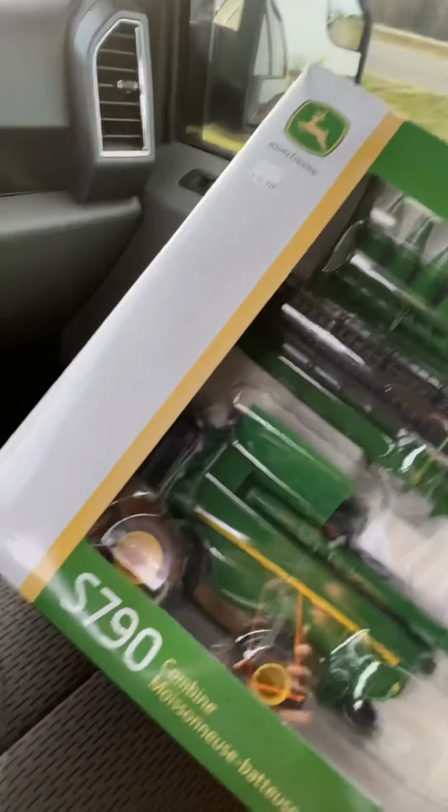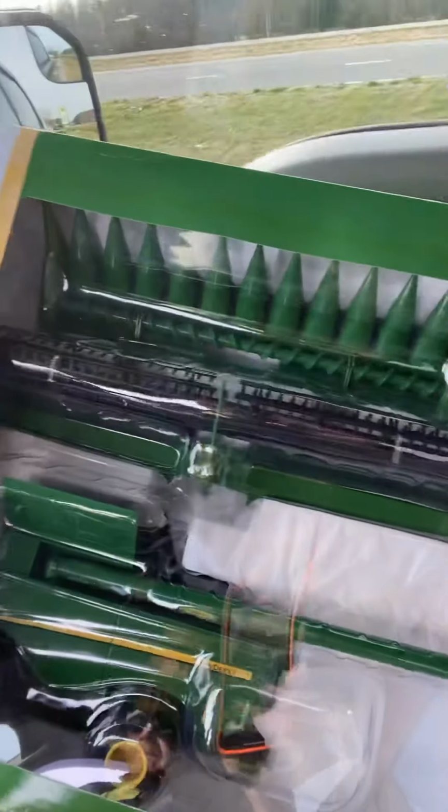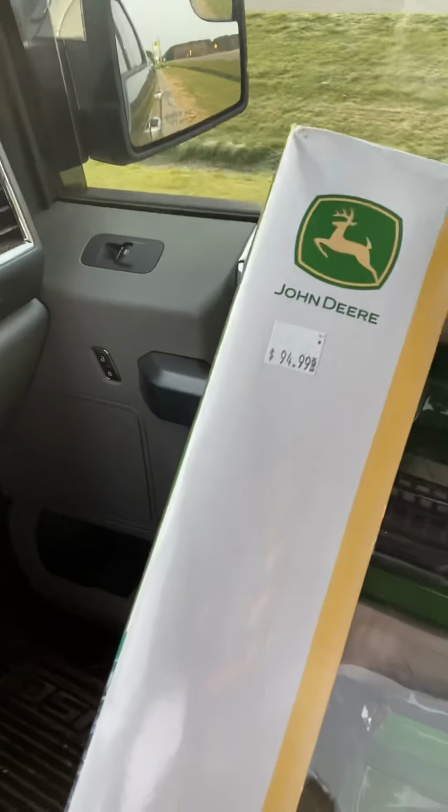All right. Here's what we got him. S790. Got the header. This is die cast too, so look at that price right there. $94.99. Everything John Deere is high. So I just paid cash for it. You give them $100 and you don't get anything back.